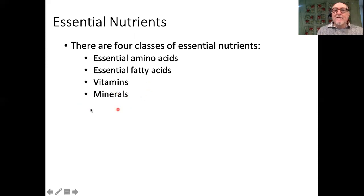The next set of essential nutrients are minerals, and these are specific atoms, specific ions usually, which we require in order for metabolic processes to take place. Often in these, both vitamins and minerals, we often require them only in very, very low concentrations. Just a small amount is all that we need.